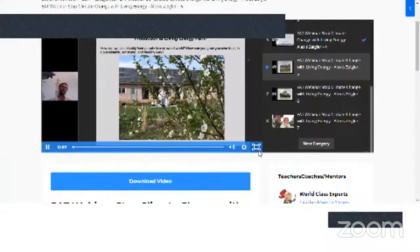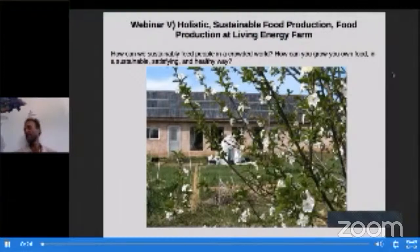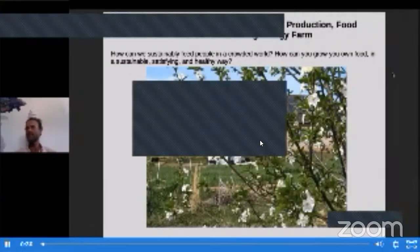Today's presentation, Holistic Sustainable Food Production at Living Energy Farm. There, at Living Energy Farm, we have our own way of doing things, certainly. I tell people when I talk about green building, if you ask 10 different carpenters how to build a doghouse, you get 10 different doghouses. Well, the same is true, or even more so true, for growing food: there are as many different ways to farm as there are farmers.